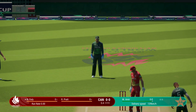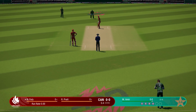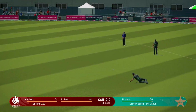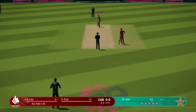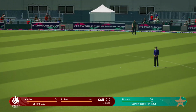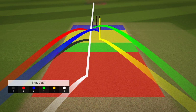Beats the outside edge. Good bowling there. Finds the fielder with that shot. That's the end of the over. One run coming from it. Canada are one for none. End of the first, not many runs off it. A good start by the bowlers.